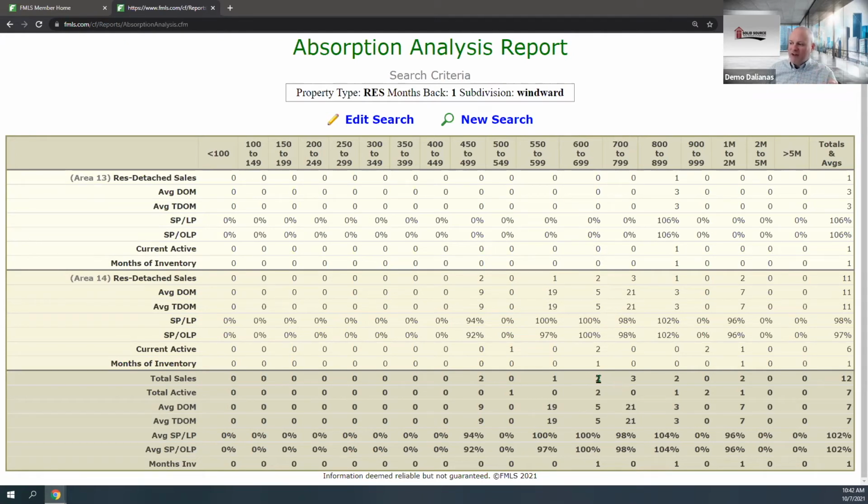In the 600 to 700, we've had 2 sales. In the 700 to 800, we've had 3. Total active. So this is your competition, right? So when you're talking to the seller, hey, there's 2 properties in the 600 to 700 that's on the market. There's 0 in the 700 to 800. 5 days on market versus 21, 100% versus 98. So this is going at list price. This one's going just below list price on these 3 properties that have sold.